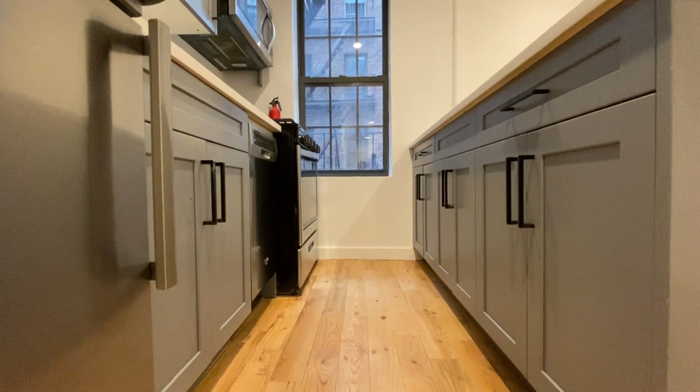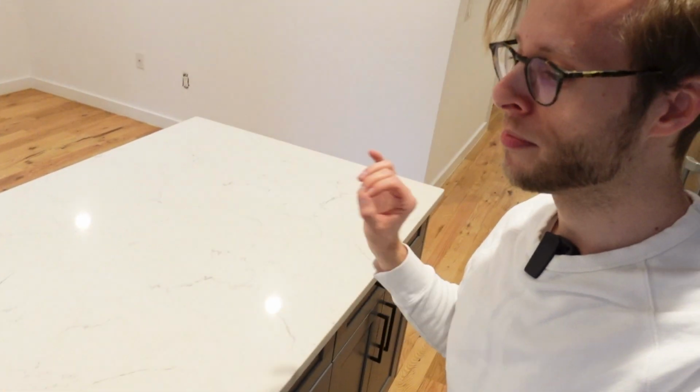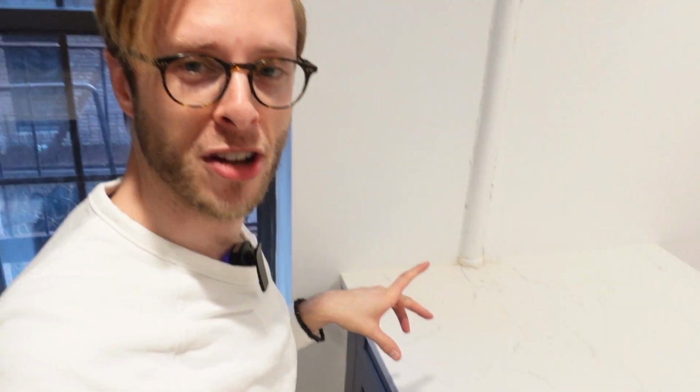And this area is not too tight. It's pretty large. A lot of apartments that you'll see downtown have small kitchen areas when there is a breakfast bar, but here there is plenty of room to move around. And because we've got this nice big island right here, or rather a peninsula since it's touching the wall, we've got plenty of counter space.